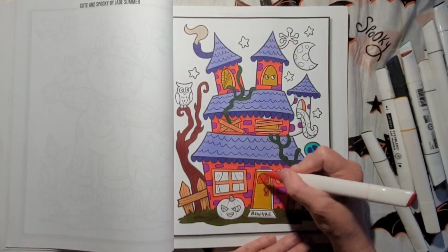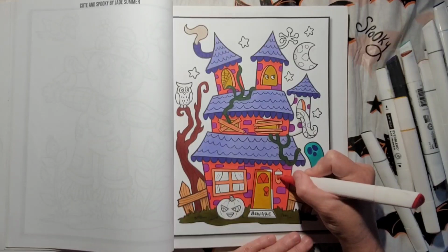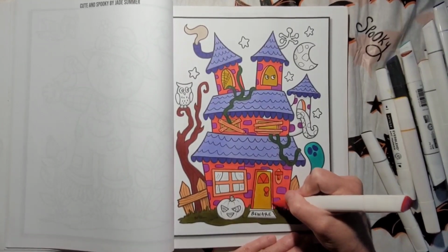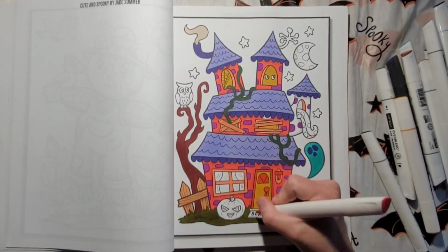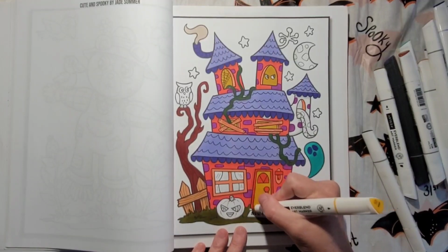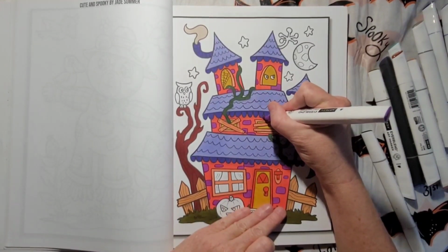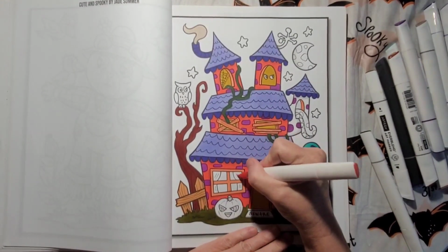This is a fun picture to color. Very fun to color. It's easy to miss a spot, isn't it? You have to go back and get it.